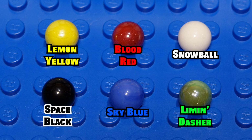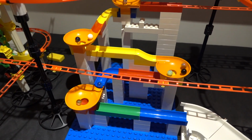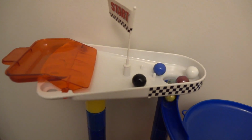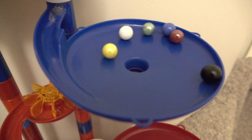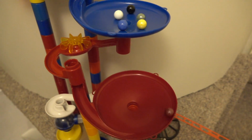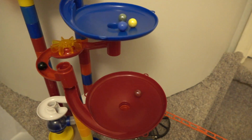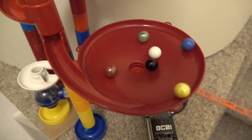We have 6 marbles racing for first down the largest marble track ever on the channel. Who's going to take the win? And we are rolling. I know you guys have missed my commentary, so I am back to commentate this last marble race with this giant marble track that I have built. And in fact, it's the largest track I believe that has ever been featured in M&H Racing history.